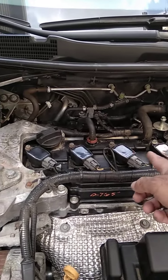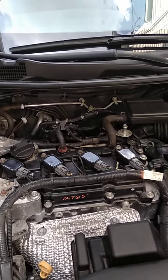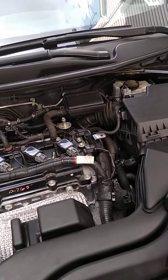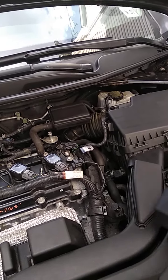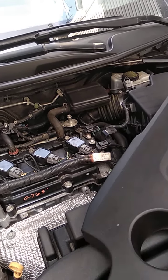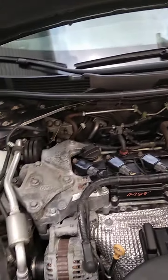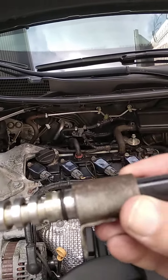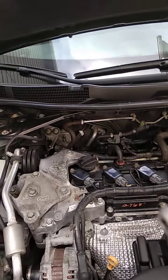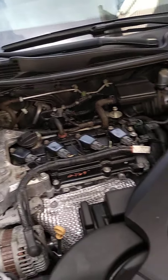And what I did is I exchanged them to see which one was bad. No, none of them was bad. They were all good. Went back to the dealer, sent me to another mechanic, an expert. He said, listen, I showed him the picture about this part. He says, you might change this, but it's not going to fix your problem.